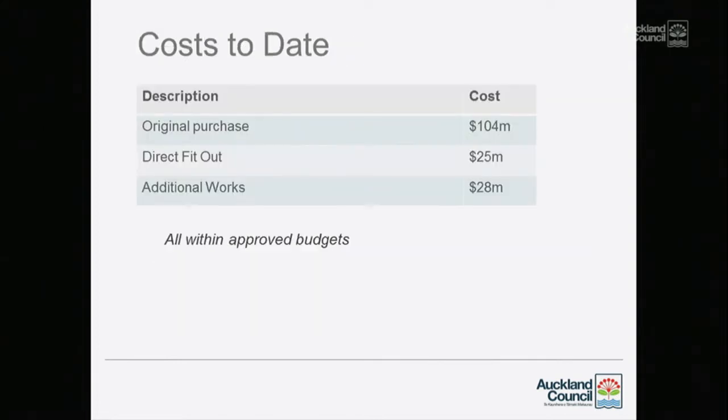Cost to date, so look, the original purchase was $104 million through negotiation, including some discounting as part of the negotiation process. The direct fit-out, $24.5 million or $25 million we've put here, was to fit the building out for the purposes intended. But we need to be upfront. There were additional works undertaken at the time, all within approved budgets, and it came back to committee at the time. And these additional works were for things like the workspace rollout, so changing the way we were going to work had to be done.